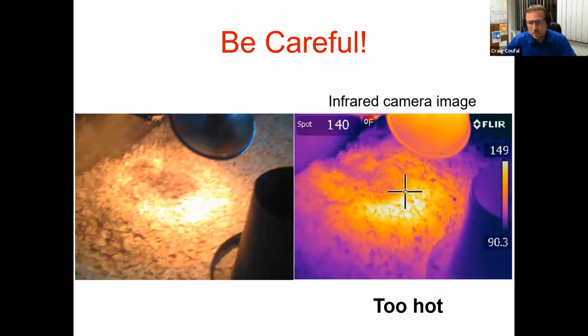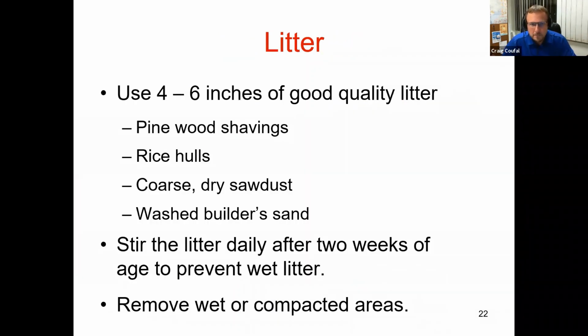And of course, make sure you secure them very well, because if they fall into the litter, that heat lamp is a couple hundred degrees, it will catch that litter on fire. So do be careful about that. Speaking of litter, we want to use good quality litter. It's really hard to recommend anything better than good old-fashioned pine wood shavings. That's really about the standard.